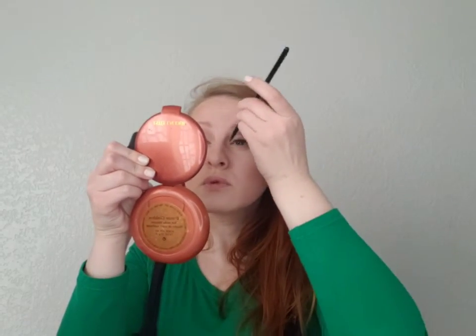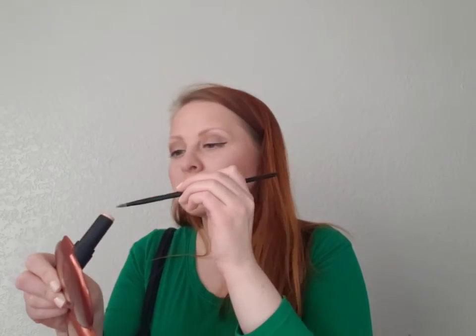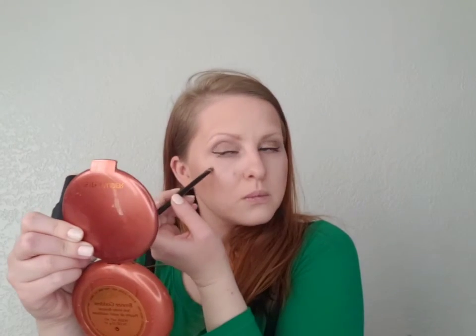Okay. I think I have highlighted my eyes to death. Okay, so we're gonna just tap in a little bit of highlight here with this brush. I don't do a ton of highlight on my cheeks. I just don't. Doesn't seem to like me when I do. So we're just gonna pat a little bit in here. That's pretty. Okay, that's not too much. Good. Oh, we're gonna pat a little bit in here.